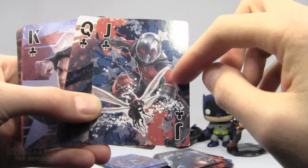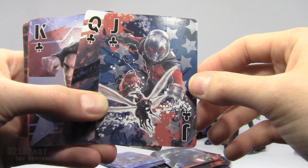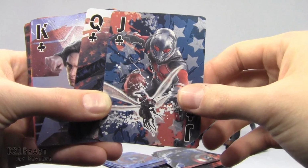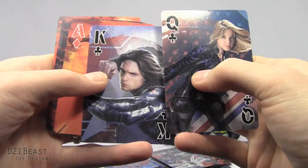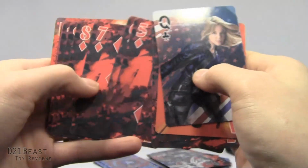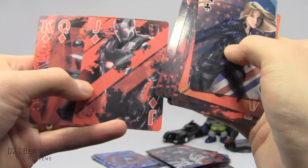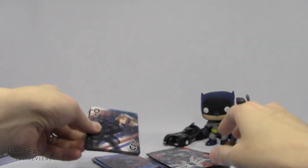And I guess that's supposed to be Giant Man, but that definitely looks like the Ant-Man movie costume, not even the Civil War Ant-Man costume on the back of the card there. Again, more Sharon Carter. Nice shot of Winter Soldier. And there's another shot of Iron Man. Moving through the rest of the deck here, we might have one more new surprise. War Machine, Black Widow, Vision. Nope. So we've seen all the cards in this set.